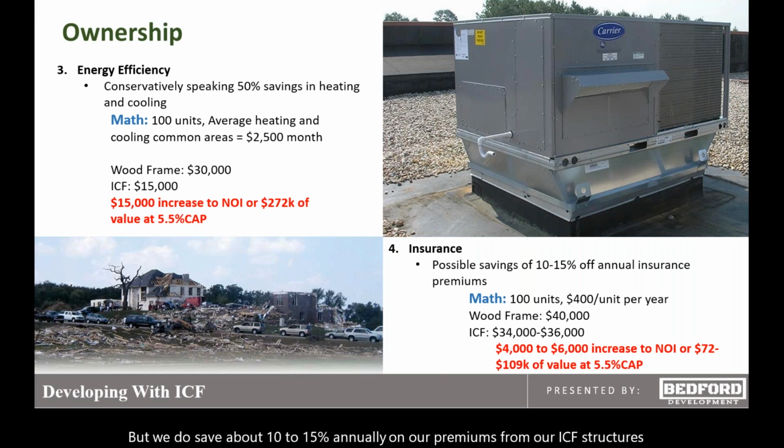We see that actually increasing. It's probably closer to 20 to 25% right now in savings, but we're going to use 10 to 15 on this math here. So you save about $400 a year per unit in insurance, and you save 10 to 15%. I think I used 10% here, but $4,000 in NOI.